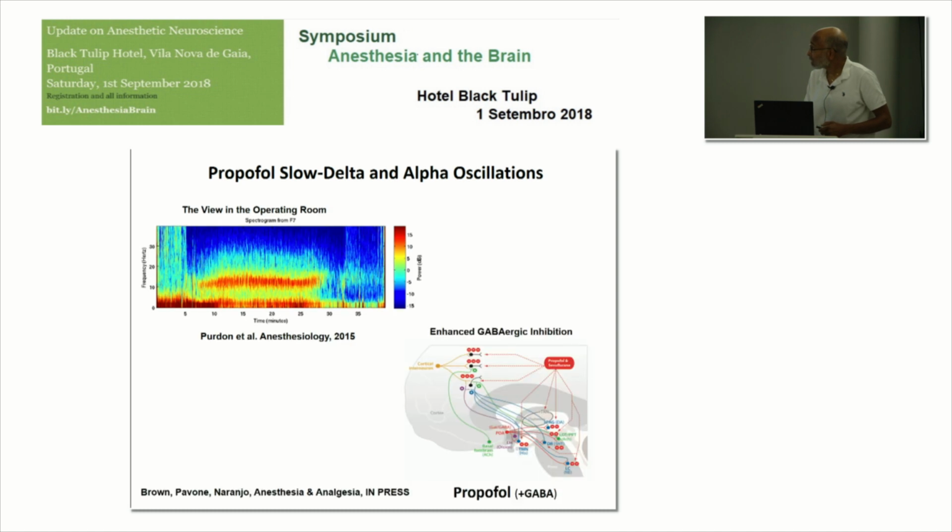This is the way it looks in the operating room. You would see the slow oscillations here, and you'd see the alpha oscillations. I haven't talked about the alpha oscillation; I'll come back to that. But here's what I was saying. Here's that anatomy. You see right here those projections coming from the preoptic area onto these brain centers, the arousal centers. There's the thalamus, there's the GABAergic circuit sitting around it, and then here are the cortical interneurons.